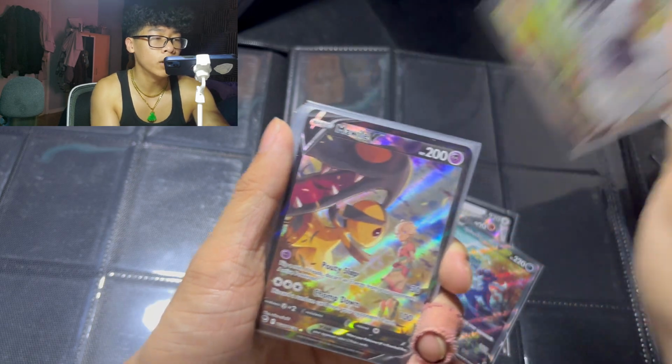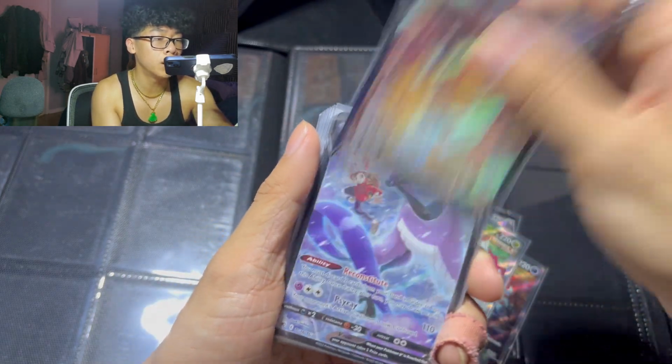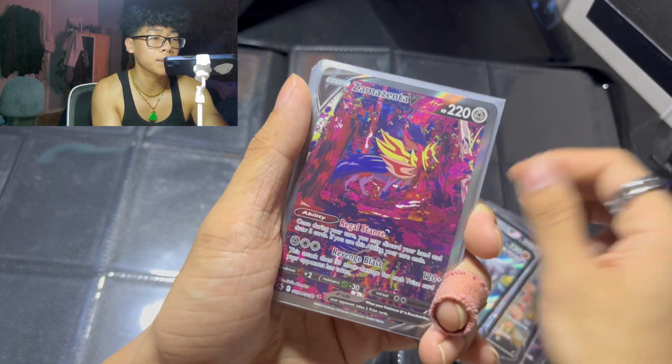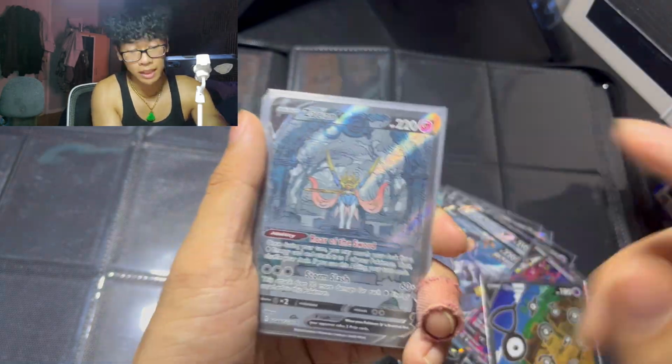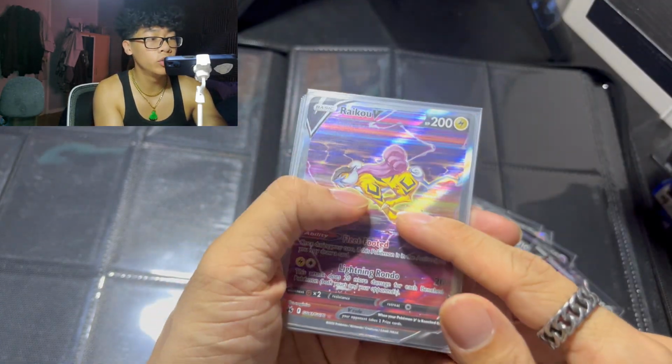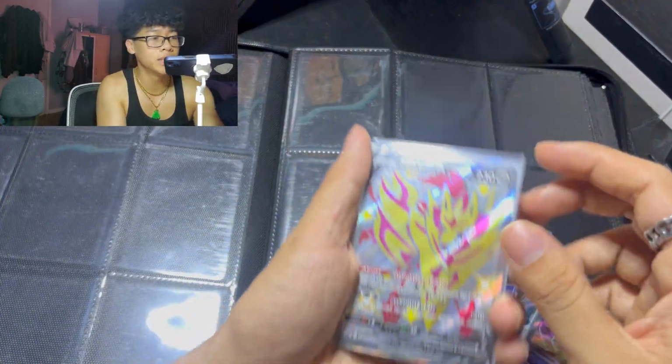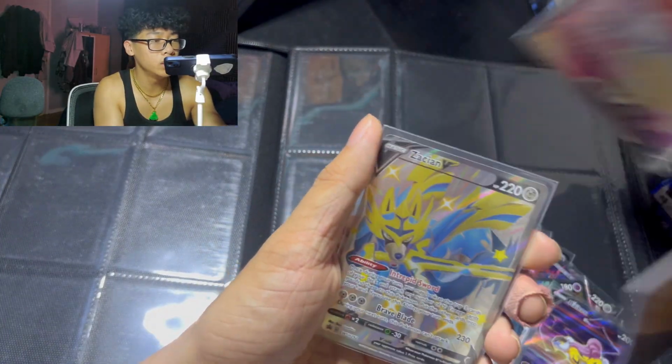Duraludon V, Evolving Skies, cool. Trainer Gallery, Mawile V, Galarian Articuno V, Urshifu V, Zamazenta V, Unown V, Zacian V, Raikou V. Matter of fact, Raikou, Suicune, and Entei, Zamazenta V promo, Ho-Oh V, and Zacian V.